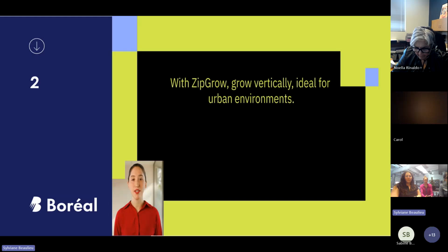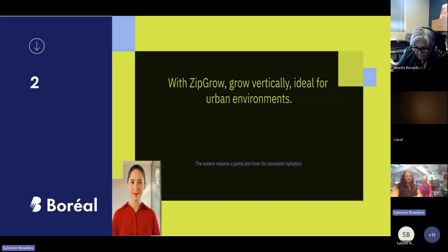With ZipGrow, you can grow vertically, making it ideal for urban environments. The system requires a pump and timer, ensuring plants receive consistent hydration. It's a smart solution for those looking to optimize limited growing areas.